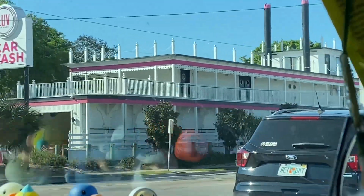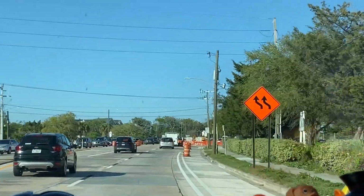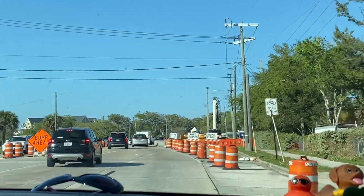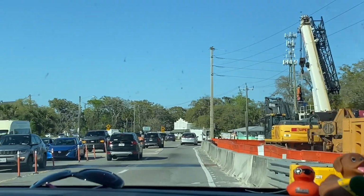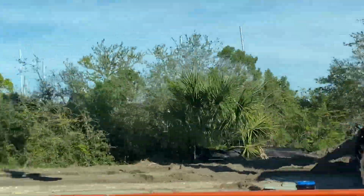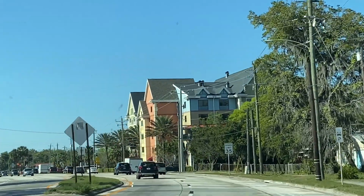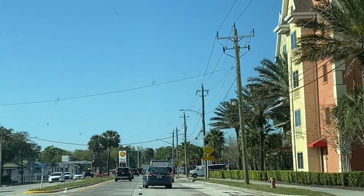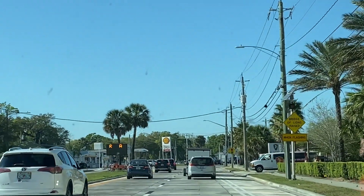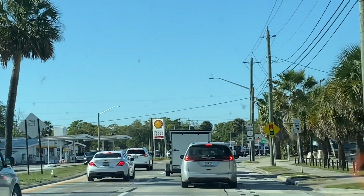Look at that. That's interesting. That's a car wash, like a boat. That's a marina over there. I don't think you can see it though. Some pretty houses. Bridge of Lions raised when flashing. Maybe we'll go over the Bridge of Lions then. It's been so long since I've been to St. Augustine, I can't even remember where it's at.